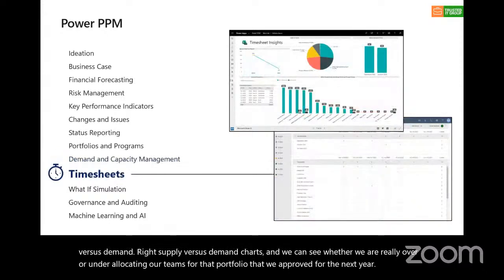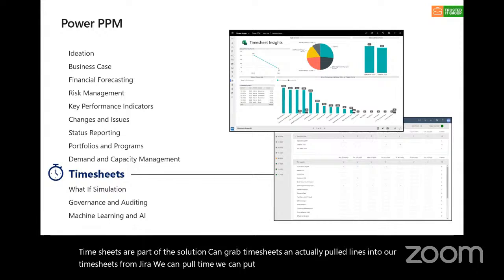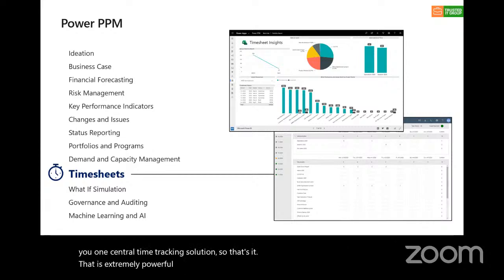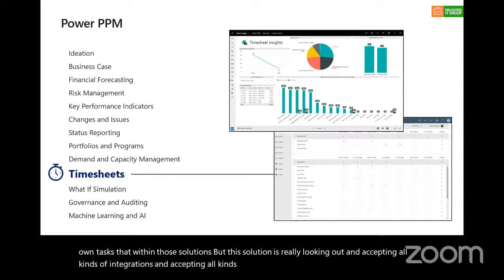Timesheets, part of the solution, can pull lines into our timesheets from Jira. We can put timesheet lines from Azure DevOps. We can put timesheet line items from Project Online, from basically anything you can think of. This timesheet solution pulls in information from all kinds of systems and builds you one central time tracking solution. So that is extremely powerful. Most of the other solutions only take information from their own tasks within those solutions, but this solution is really looking out and accepting all kinds of integrations and all kinds of line items into the timesheets.